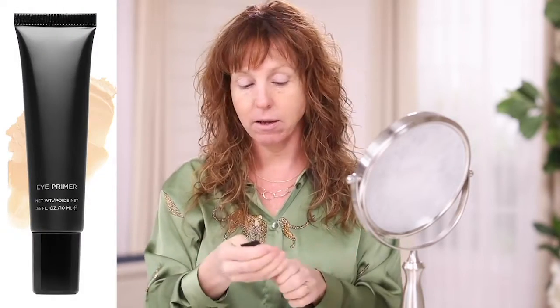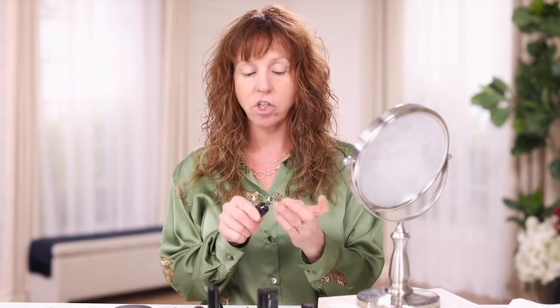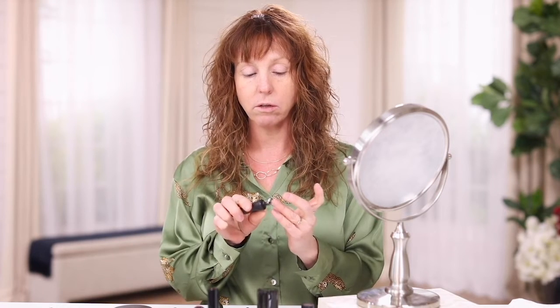Then we're gonna go right on, well, you guys, it's my favorite. I love the eye primer so much. If you have any issues with your eye makeup staying on and you're not using this eye primer, this is what you gotta get. This will change it. You just need a teeny tiny amount. I actually got too much on there. And this was one of the things my makeup artist friend was really surprised about. She's like, it goes on so well.